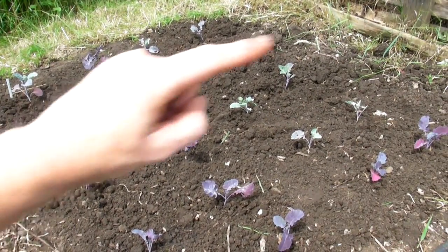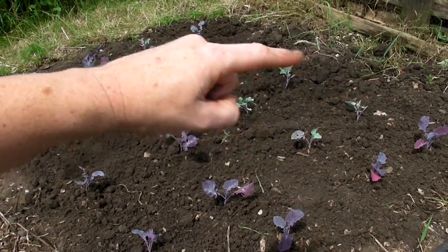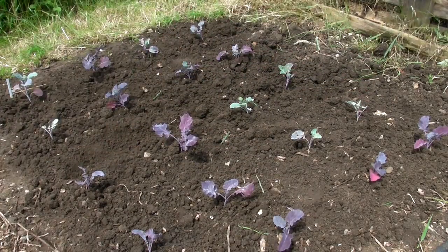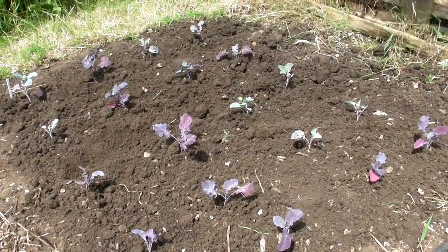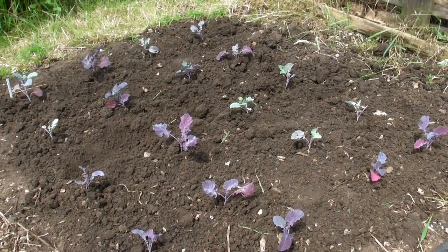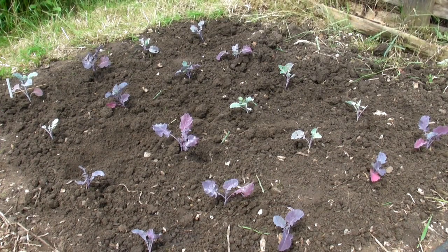Well, I've managed to get 20 in there. I would normally have put some more slightly further up the end, but it's actually getting too close to where the bees are going into the compost heap, so I thought I would give them that little bit of space because I don't want to get stung.